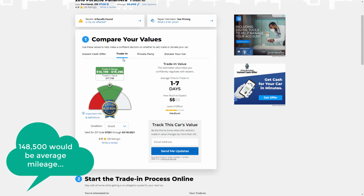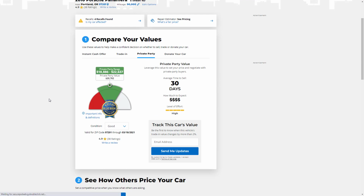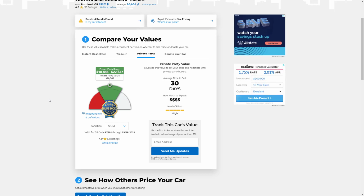And so they say trade-in value on one of these is between $16,199 and $19,003 basically. Your average trade-in value being about $17,748. They'd say that the private party value is roughly $20,762. And you know what? Like I said, I like the Panamera. I look at a lot of these used on Craigslist, on Autotrader, different places, and you can certainly find a 2010 base Panamera S non-four-wheel drive. You could certainly get one for $20,000, $25,000, $27,000, and it won't have 90,000 miles on it.